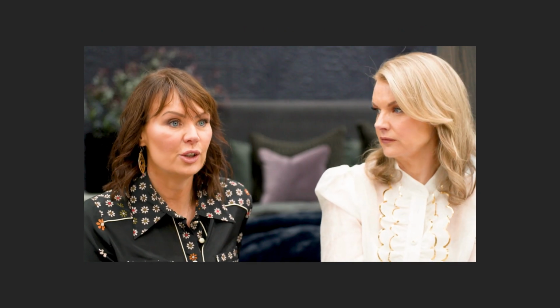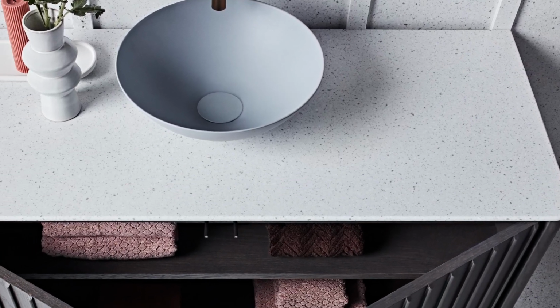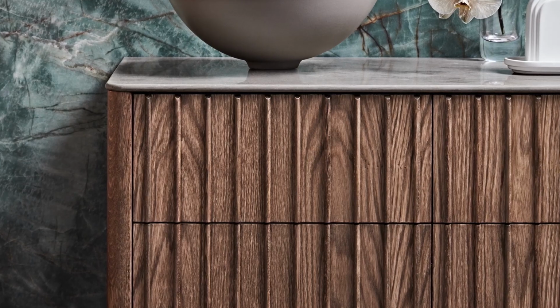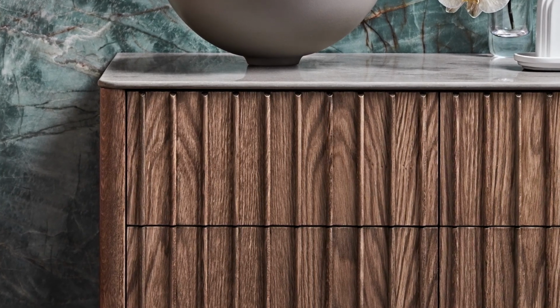We've also introduced Silver Birch, which is a Corian bench top. It's a very light terrazzo finish, very fresh and bright. And Pecan, which is a great blend between the hazelnut finish that we've had and the charcoal oak, so it's offering a new point of difference in finishes.